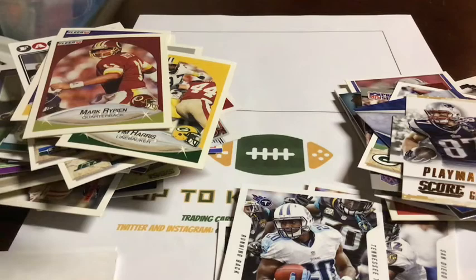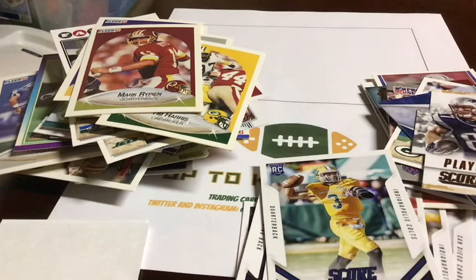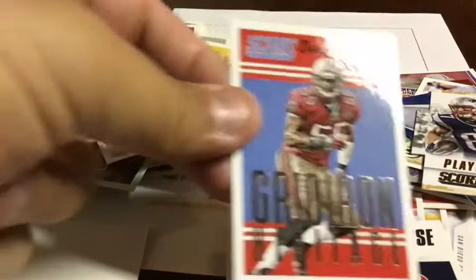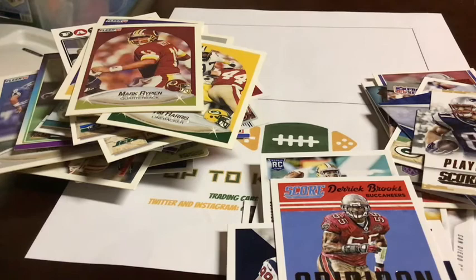Philip Dorsett, Devontae Parker, Brian Bennett. We have a franchise, J.J. Watt, and a Derek Brooks Gridiron Heritage. So that's our cards for tonight. Focusing with this Shaq Thompson. He was a first-round draft pick, evidently. Linebacker for the Panthers.